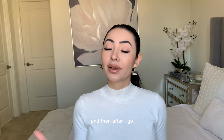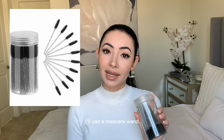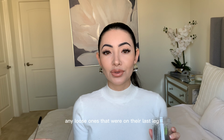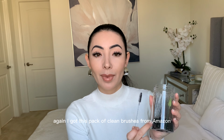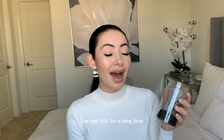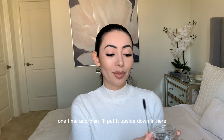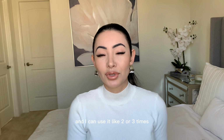And then after, I go and I rinse both of my eyes. And after rinsing, I'll use a clean mascara wand or spoolie to brush out the eyelashes. And at this time, any loose ones that were on their last leg end up coming out. Again, I got this pack of clean brushes from Amazon, really inexpensive. I've had this for a long time because it's not like a one and done with these. I use one one time and then I'll put it upside down in here so I know which one, and I can use it like 2 or 3 times.